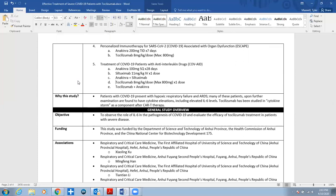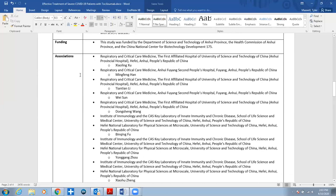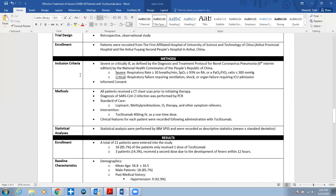This study was funded by the Department of Science and Technology of the Anhui province in China, and this was a retrospective observational study. Patients were recruited from the First Affiliated Hospital of the University of Science and Technology of China. Again, this was in the Anhui province, and they were included in the study if they were severe or critically ill. Now, this definition came from the Diagnosis and Treatment Protocol for the Novel Coronavirus Pneumonia, 6th edition. I have their criteria right below.